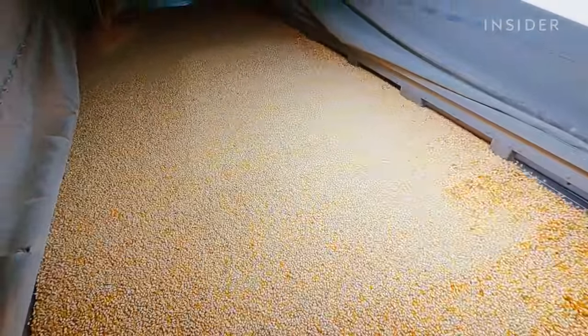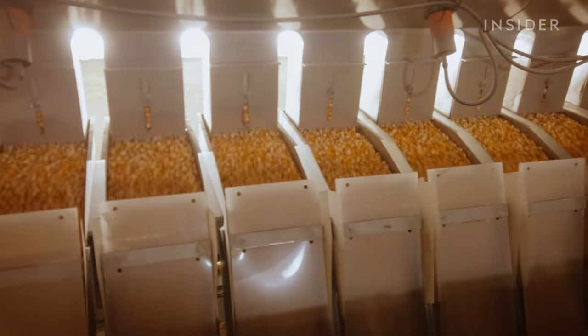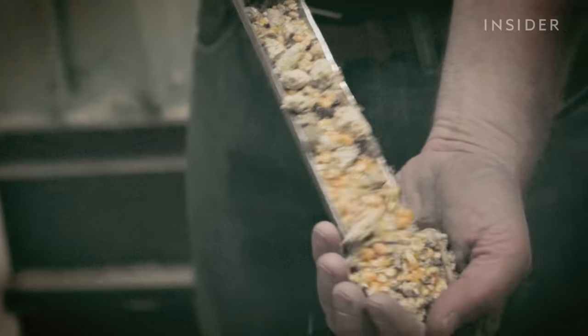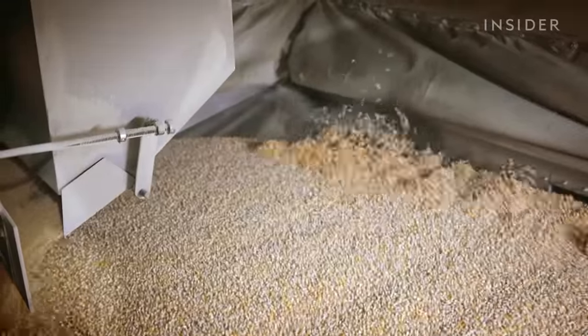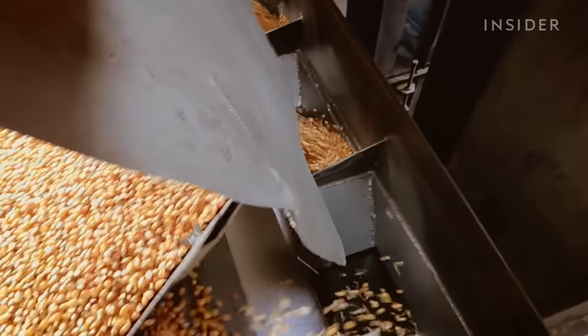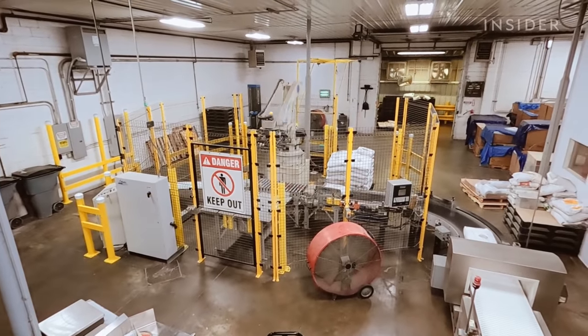When the kernels have reached the optimal moisture level, they go through a series of sorting machines, where size, shape, color, and cleanliness are taken into consideration, while foreign materials like cobs are eliminated through an air generation system. During this step, teeny tiny kernels are separated if, for example, they don't meet poppability requirements. These lighter kernels, unfit for human consumption, are separated through a gravity table and transported to a bin for cattle feed. For the lucky kernels, it's time for packaging.